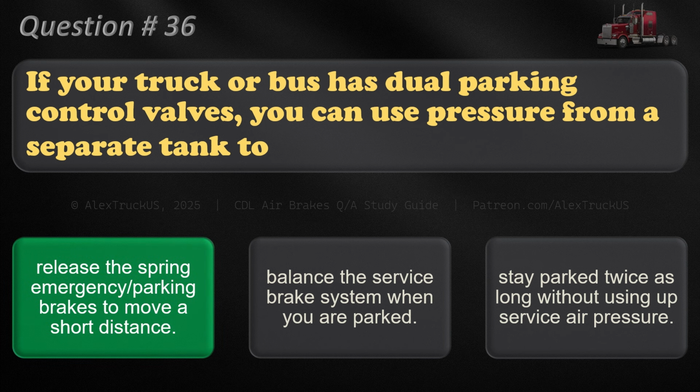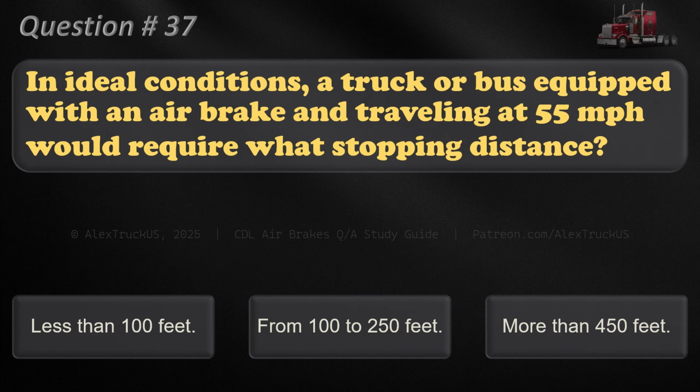The correct answer is release the spring emergency parking brakes to move a short distance. Question 37. In ideal conditions, a truck or bus equipped with an air brake and traveling at 55 miles per hour would require what stopping distance? Less than 100 feet. From 100 to 250 feet. More than 450 feet. The correct answer is more than 450 feet.